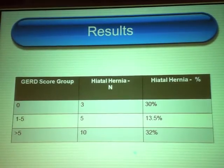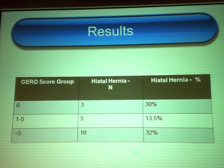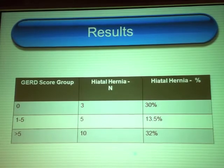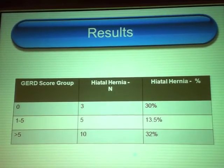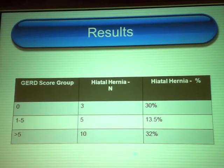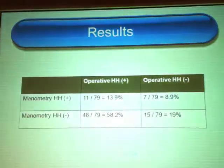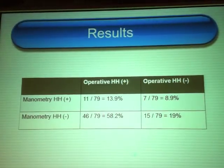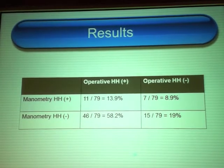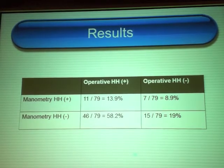And manometry was also used to detect the presence of hiatal hernia. Interestingly, 3 hiatal hernias were found in the patient group with a GERD score of 0. And hiatal hernia was also seen in 13.5% of patients with a GERD score from 1 to 5. And this percentage increased to 32% in patients with a GERD score greater than 5. And in this slide, the number and percentage of hiatal hernias detected through manometry was compared to the number and percentage of hiatal hernias detected during the sleeve gastrectomy operation. About 14% of patients were found to have hiatal hernia on both manometry and operative findings.